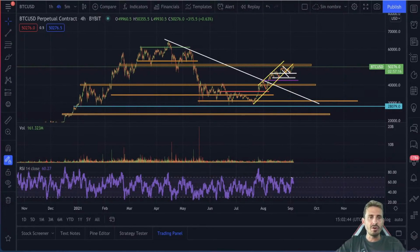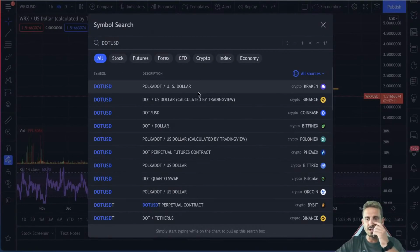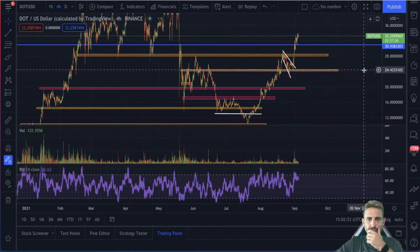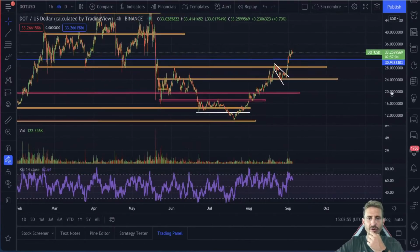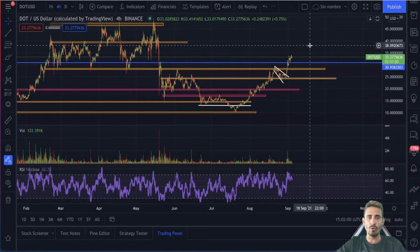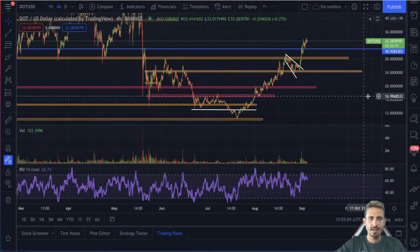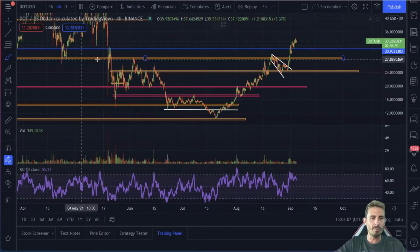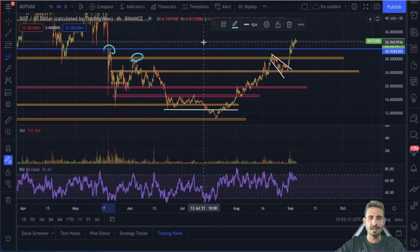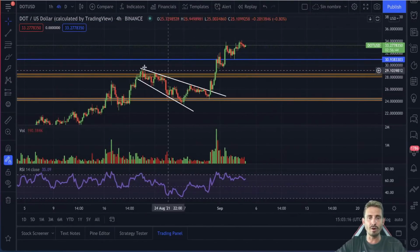How about Polkadot? Let's take a look at Polkadot because DOT was looking pretty bullish. I think Polkadot failed in, oh no, it didn't. Polkadot's looking great. Yeah, Polkadot will be hitting $40 very, very soon, in my opinion. We did see here a major resistance zone for Polkadot, which was the $28-30 range. And I did say, guys, as soon as we break $30, it is full bull mode for Polkadot.